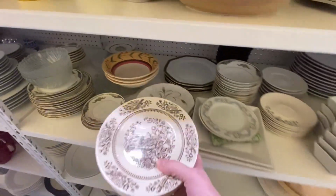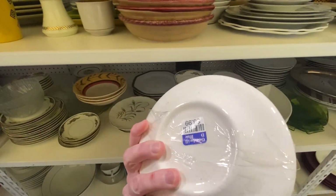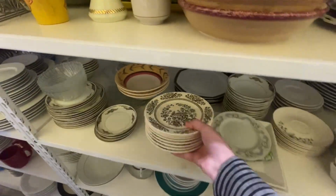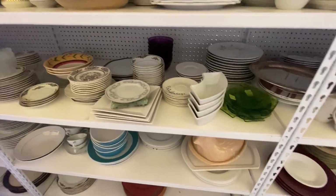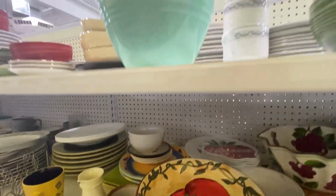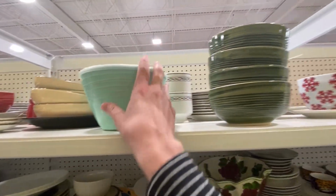This was a super exciting find for me, brown transferware. I didn't bring these home, you guys. They were $9, which I thought was a steep price, but now I'm kind of regretting it, and I hope they're there the next time I go. If I had gone on a Wednesday, I would have gotten a discount, and then I definitely would have scooped them up, so maybe I will go next Wednesday.